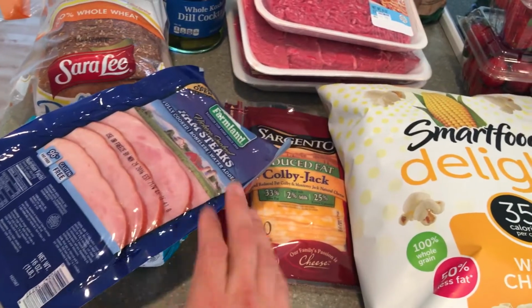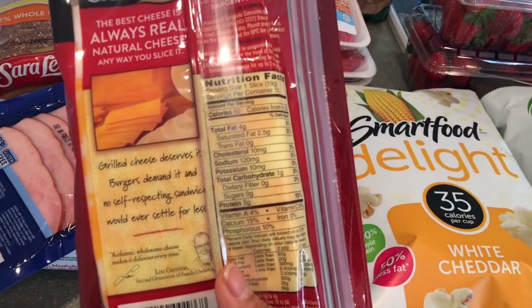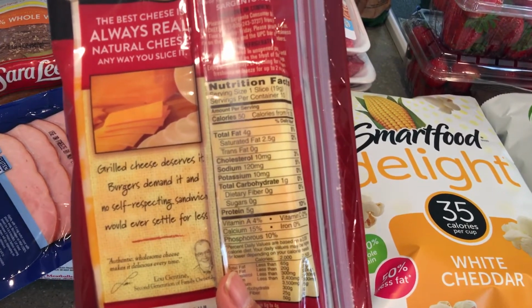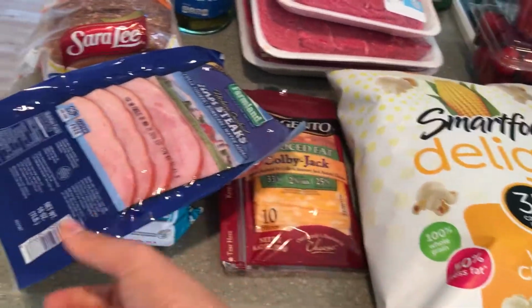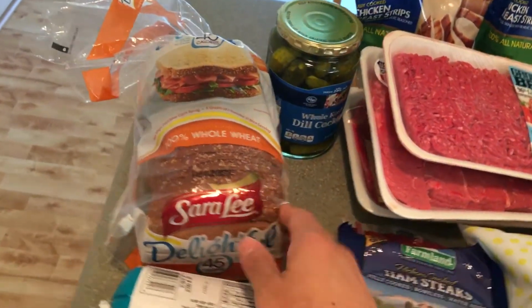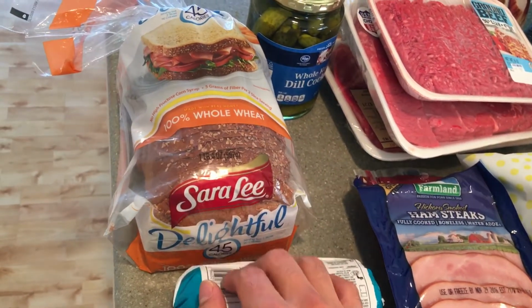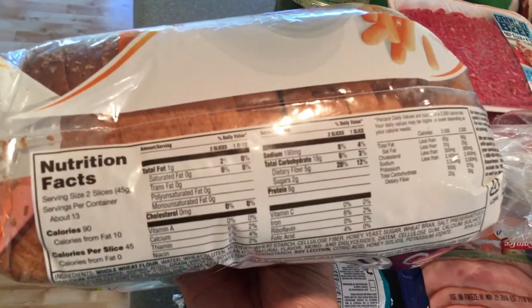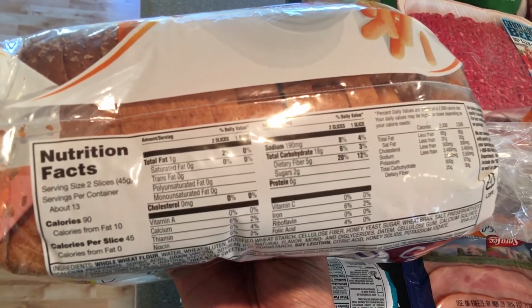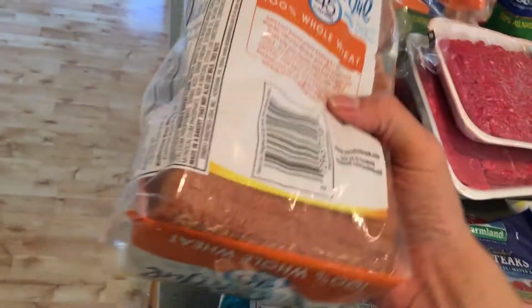And then of course I got some reduced fat Sargento Colby Jack cheese, and that's the macros for a slice. So that's not too bad, specifically just because my fats are still high. One other thing, when you're dieting, you kind of have to go with fake diet bread. So we got Sara Lee Delightful 45, so 2 slices is really good when it comes down to being macro friendly. So 18 grams of carb for 2 slices, 6 grams of protein, 1 gram of fat, and 5 grams of fiber. So that's relatively good.